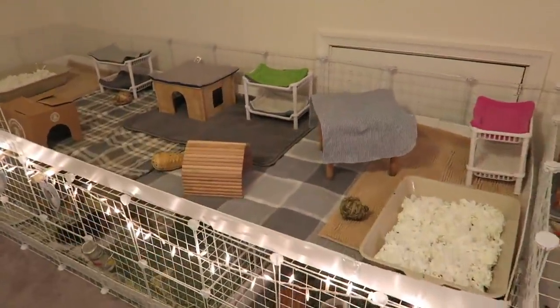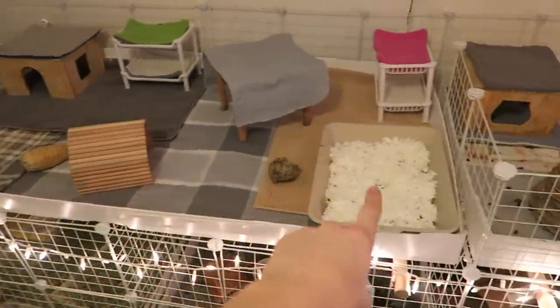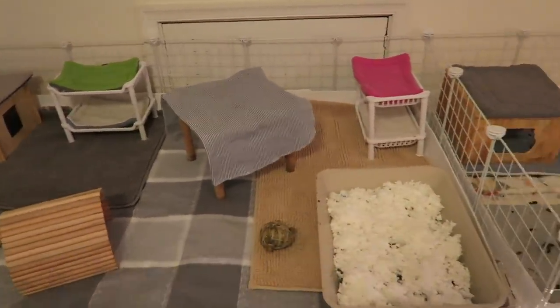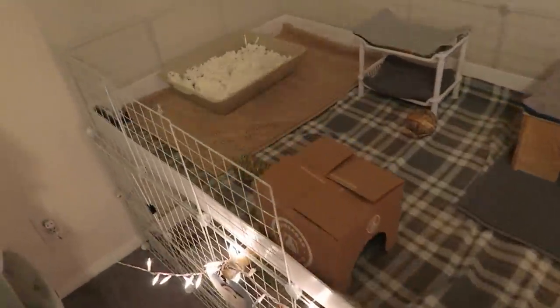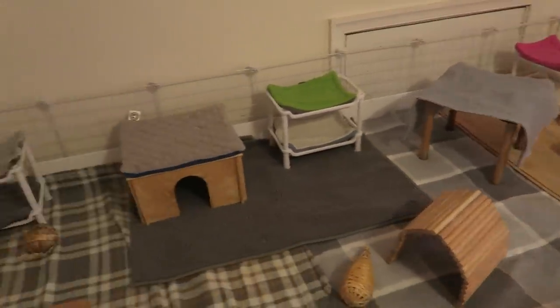Guys, so the cage is almost assembled. I had to grab the grids from their bonding pen and put them right here, but it's all done, guys. It's all complete. I'm so freaking happy with it. As I mentioned before, this is a 3x9 CNC cage. They have 27 square feet of room to just play around, popcorn, and interact with one another. I think this is going to be an amazing size for 5 girls.